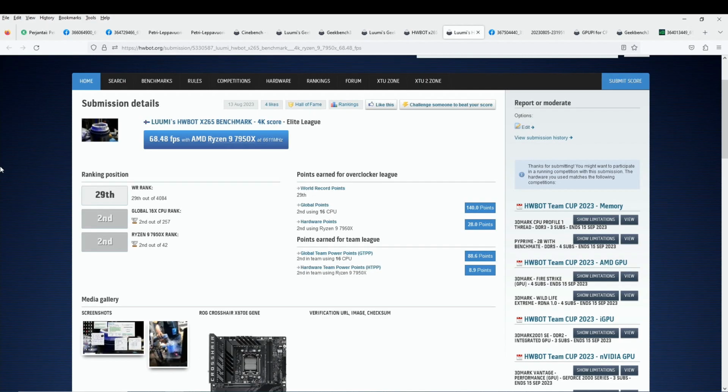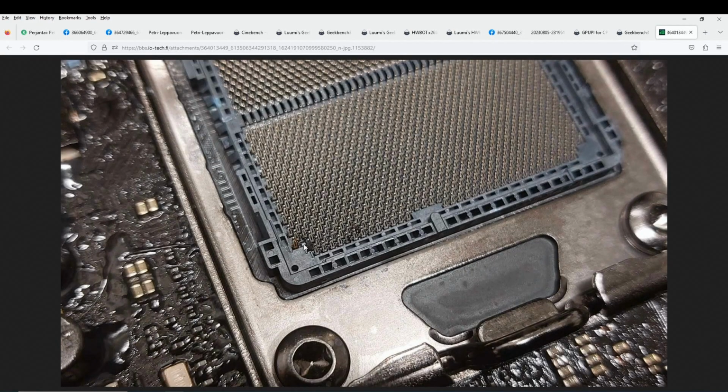I took the thing apart once again and I looked inside the socket, and there was actually one bent pin. This pin over here that had been bent down. I wasn't sure was it touching any of the neighboring pins, but it was completely bent down towards the PCB of the motherboard. I tried to lift it with tweezers, but I noticed immediately that it's completely loose.